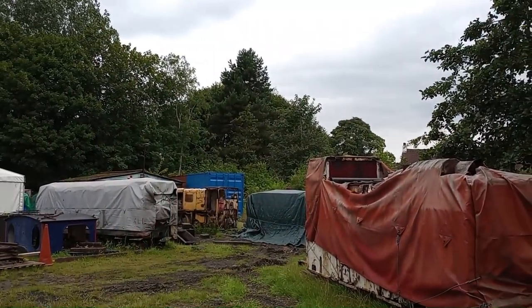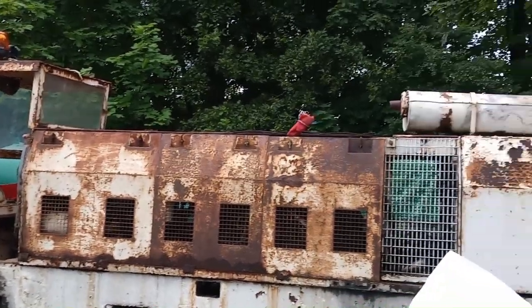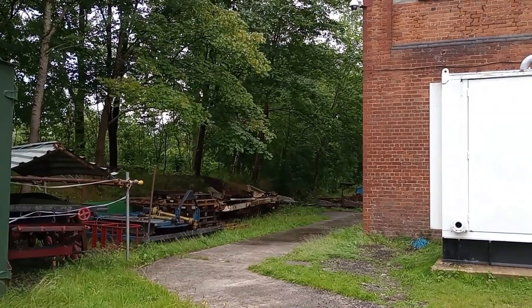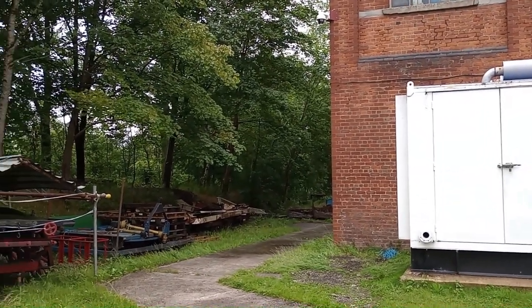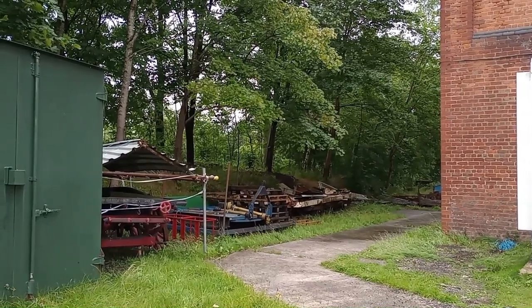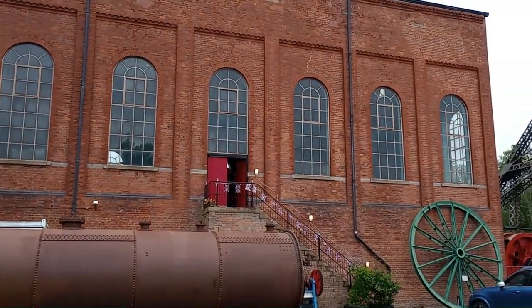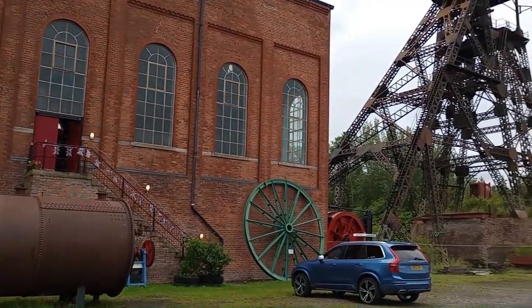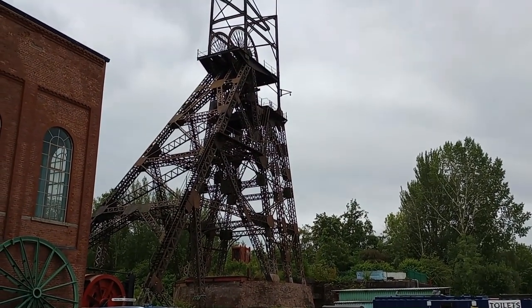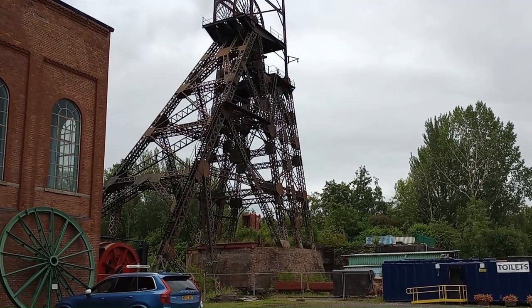Old machinery here, unrestored, but going back to the day. That noise you can hear is big diesel engines running, creating the power for the engines to run in the engine house. So that's the engine house where we just were, where the machinery was running. And that's the pit head with the winding wheels that would have been driving. The mine is now flooded.